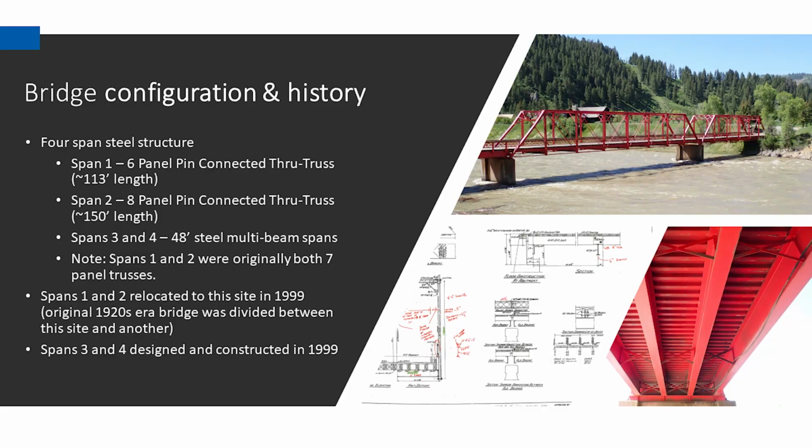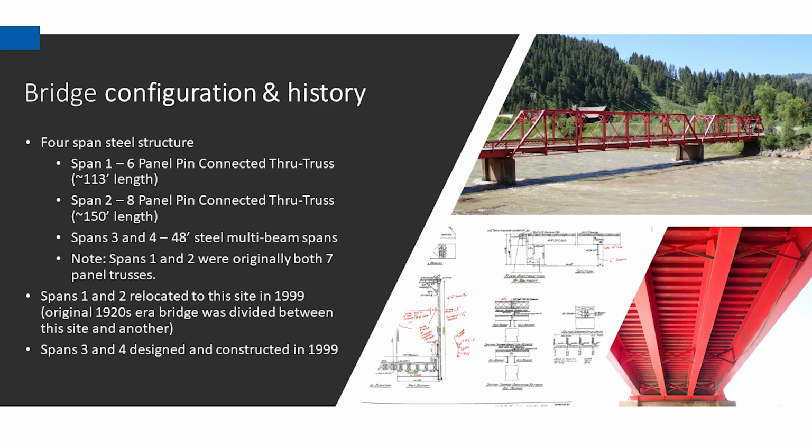Looking at the configuration of this bridge, it's really interesting. It was relocated. The two long truss spans were relocated to this site in 1999, and the two shorter spans at one end were designed and constructed in conjunction with that. So they were newer spans, but the original truss bridges, I don't know the original date, my guess is sometime in the 20s based on some of the standards the DOT was using at the time.